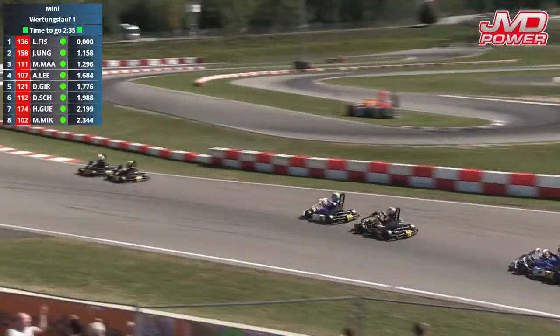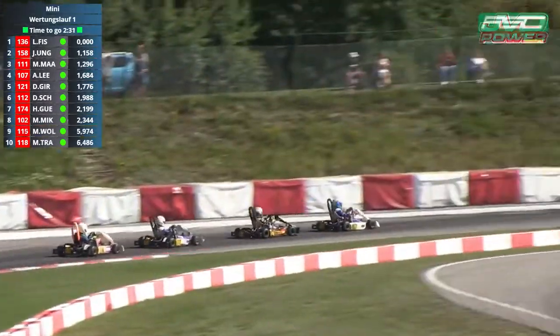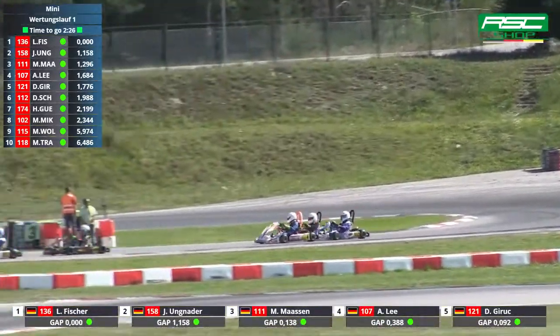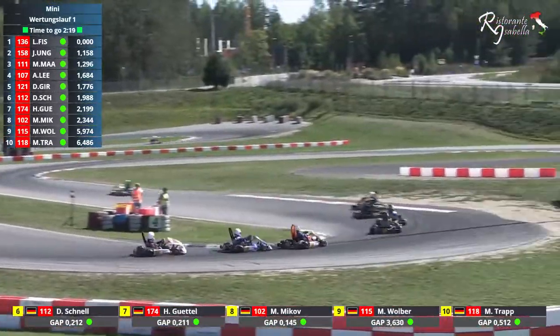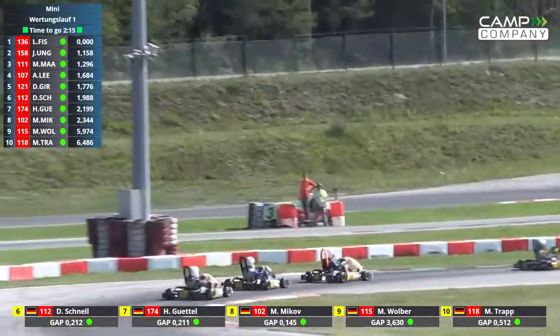2.5 minutes still remaining, plus an additional lap. David Sheruk trying to close on Austin Lee, and behind him has got Hugo Götzel, Mikko Mikov and Moritz Wolber, it looks like. As Hugo Götzel, I think, might have just made the move on Mikko Mikov, apparently, or not the case. Let's just see as they come through turn 6. Well, that is the case, because Hugo Götzel and David Schnell are ahead of Mikko Mikov.